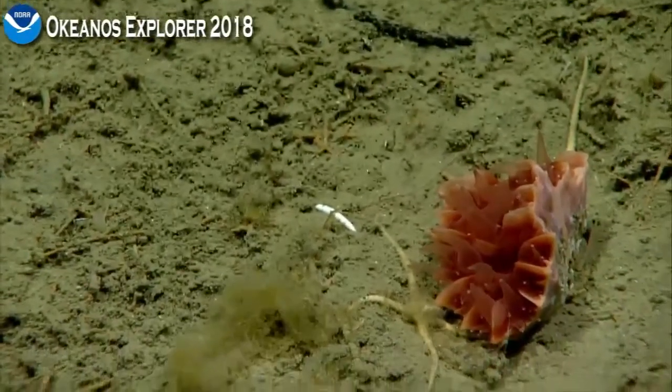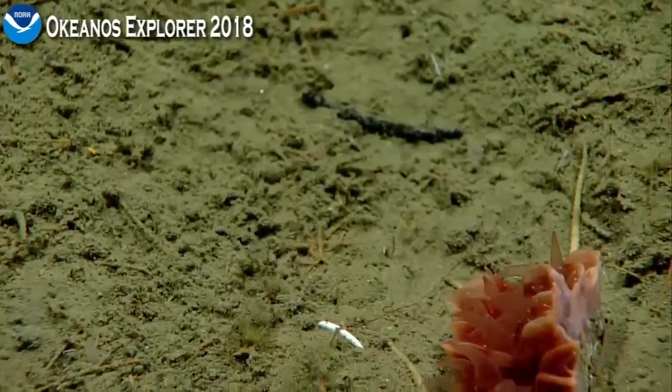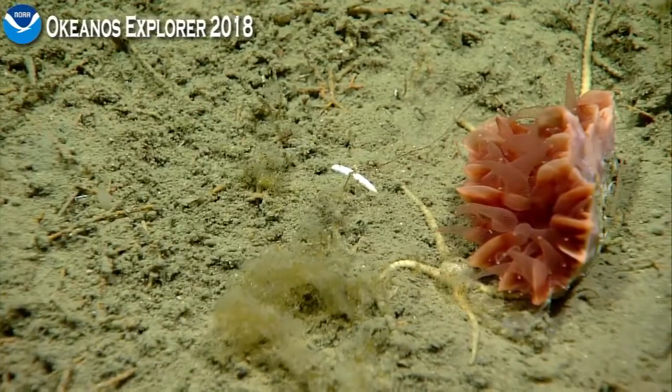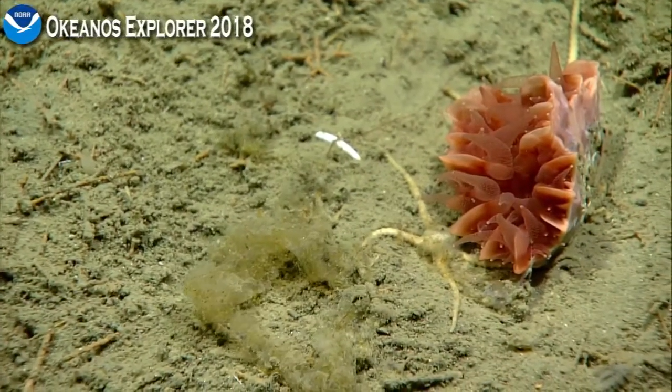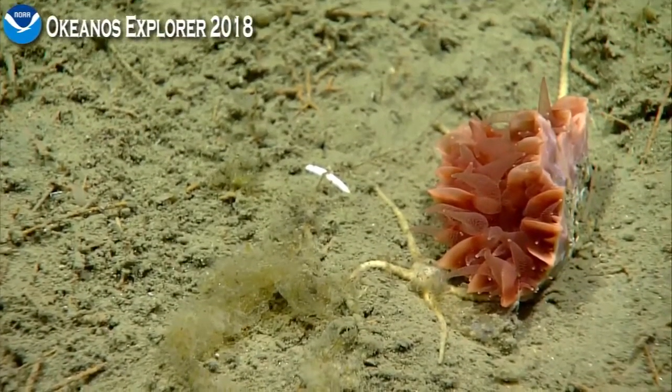Yeah, so this is another one of the cup corals, apparently the only type of cup coral that can attach to something really small so that it can survive in highly sedimented areas like this, called flabellum. That's good. Thank you, pilot. Copy that.